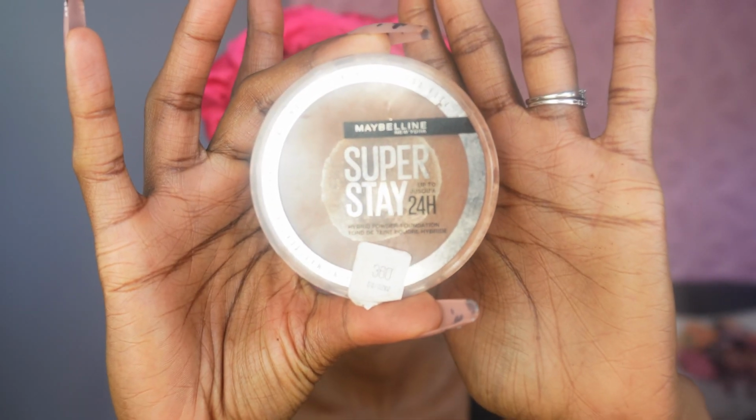Okay ladies, brows are done. Went ahead and put on foundation. So I have on the matte poreless one from Maybelline, the 24-hour Super Stay Powder Foundation as well. These aren't necessarily trending, but I just like them, so that's why I didn't really include them. But if you're interested in them, I will leave a link down below for you.